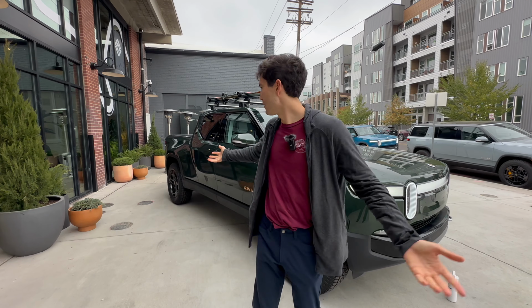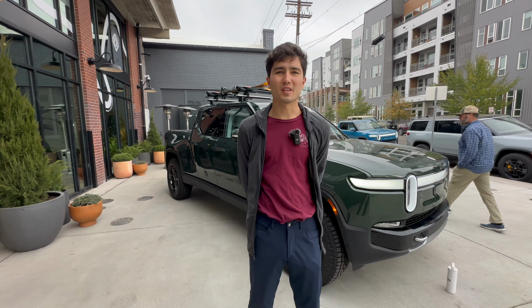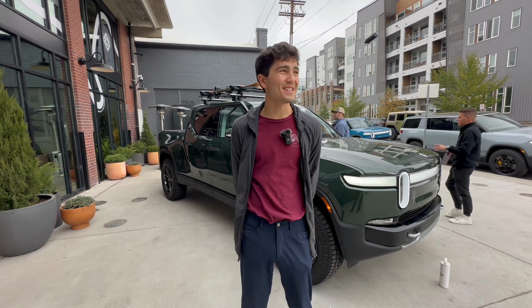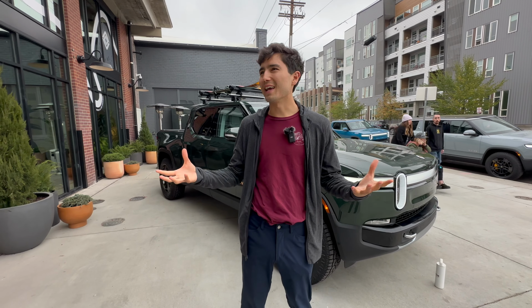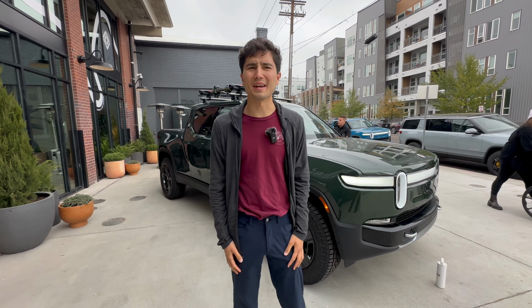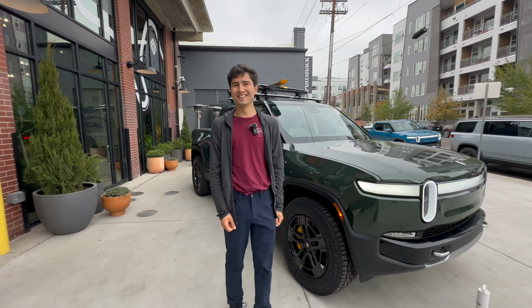With the Rivian space specifically in Denver and Rivian strategy overall, I think more EV brands need to adopt this kind of approach. It's so friendly, it's so inviting, and man, I want to order an R1T right now. Let's do it. Okay. See ya.